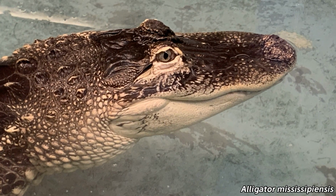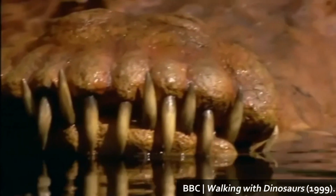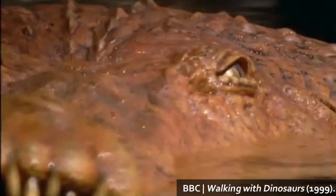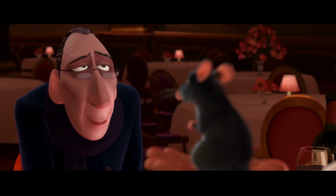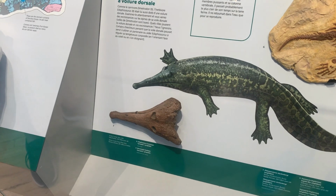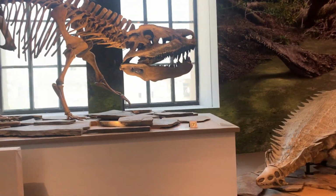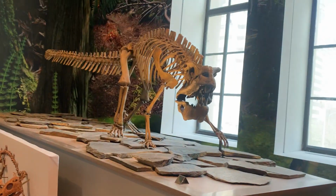Crocodilians are often touted as living fossils, a moniker that they acquire from their perceived similarities to their long-gone ancestors. Of course, this is kind of preposterous. While the basic crocodilian niche of aquatic ambush hunter has been around since the Carboniferous, crocodilomorphs didn't start out that way, and certainly didn't stay that way.